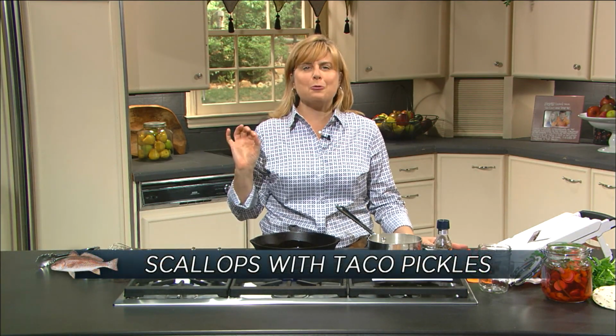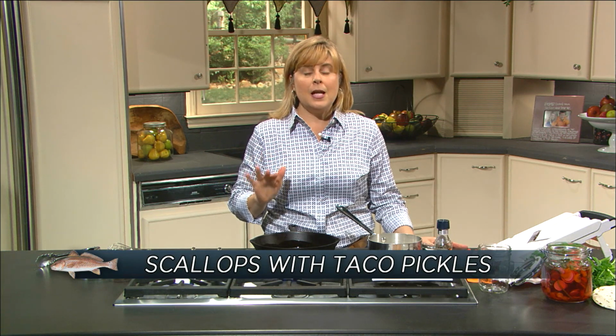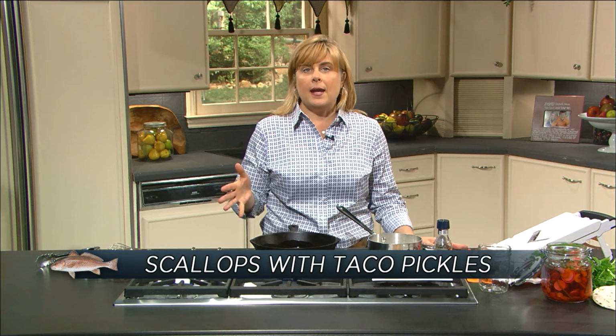Hi, today in the kitchen we're making scallops with taco pickles. This is a great recipe, super fun, something you can make ahead of time and have in your fridge so that when you do have friends over or you want a quick dinner, you're ready to go.